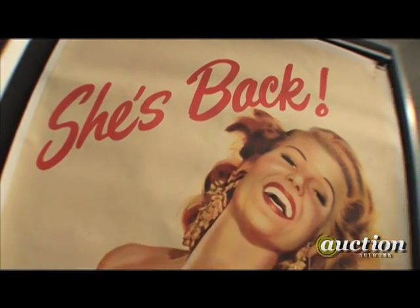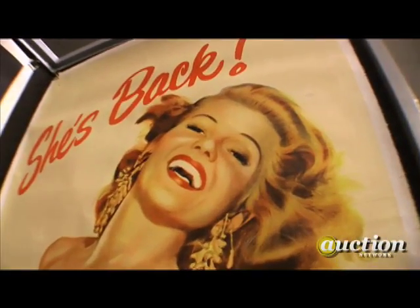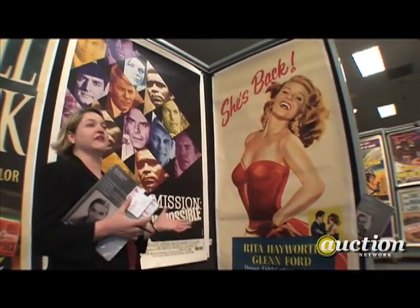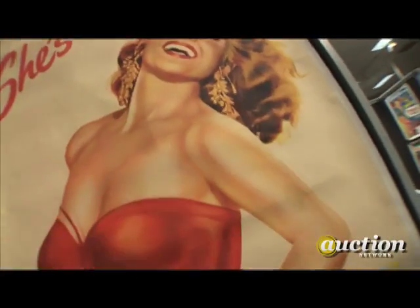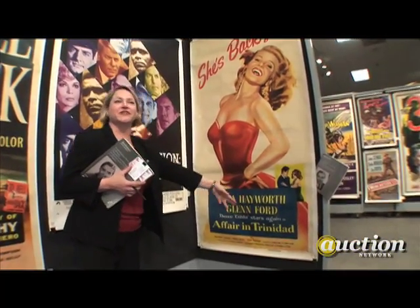Look at this poster. This is a classic. This is Hollywood glamour at its finest. This poster does exactly what posters are supposed to do, really make you take notice. I mean, it's hard to not look at Rita Hayworth in this great dress with that beautiful face. You don't even see the film title until you get to the very bottom. That's almost not the point.